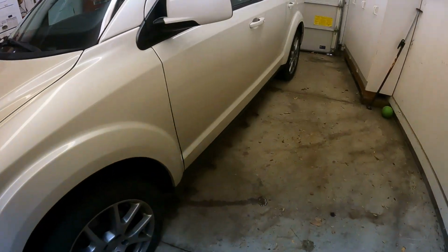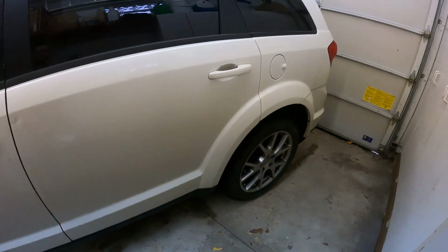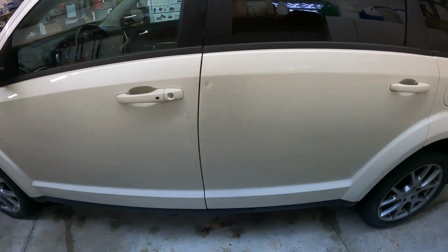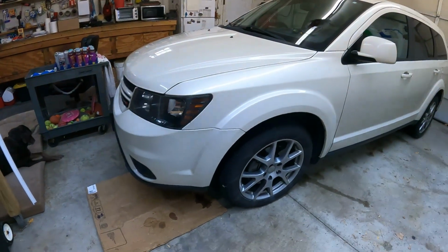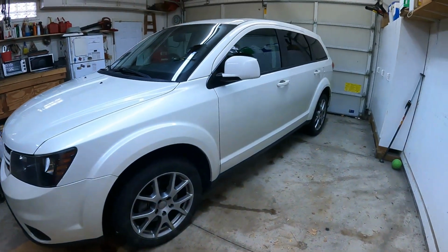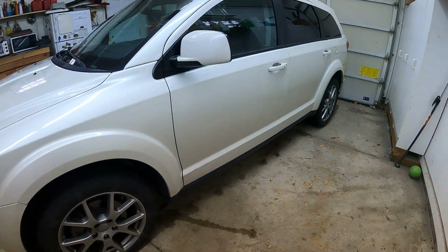Towing capacity on this, if you really want to tow with it, is 2,500 pounds. I guess, what is that, a jet ski? It's not a whole lot. But overall, I've always kind of liked the way the Journey looks. You know, they kind of get a lot of bad publicity for being really bad cars. It's not a bad car. I don't have that many problems with it. It's kind of a meh car. It's bland.